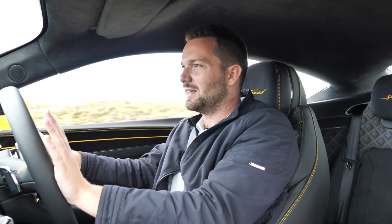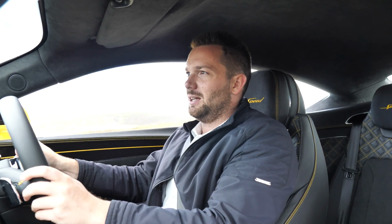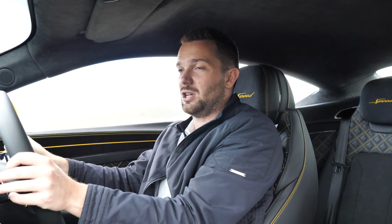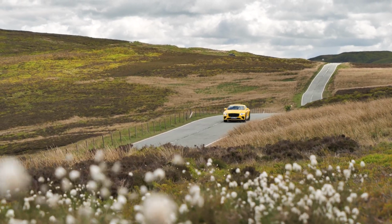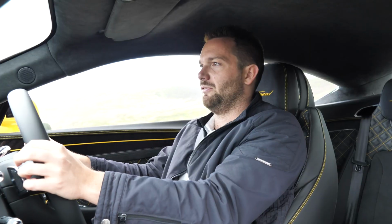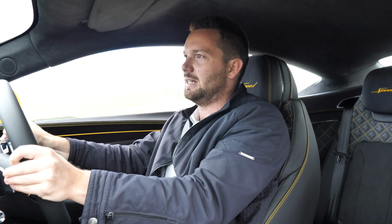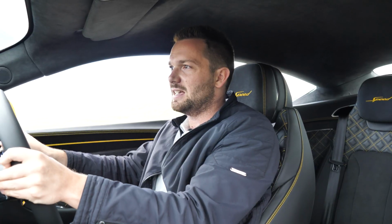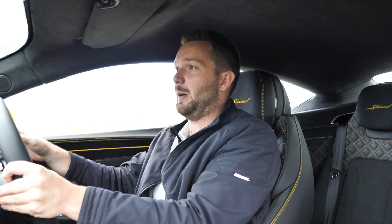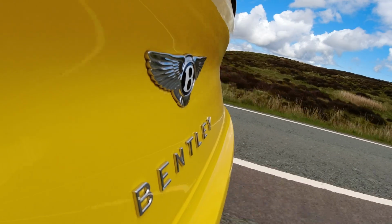650 horsepower, actually, if you think about it, in today's terms, isn't actually that much, when you've got the likes of Porsche Taycans and even BMW saloon cars producing that much, if not more. But the way the Speed delivers that power is the impressive thing, because it feels like a force of nature. It's an absolute freight train, this thing. The way it picks up its feet, digs in, and just disappears is absolutely nothing short of mind-blowing.